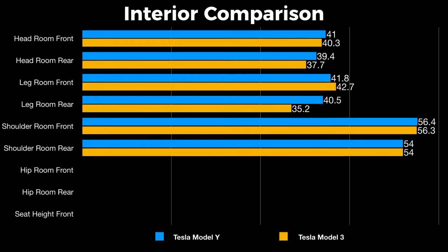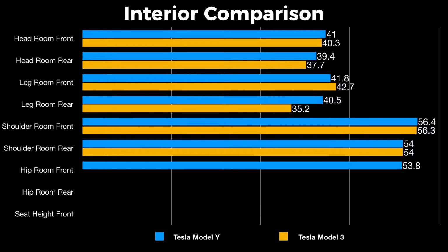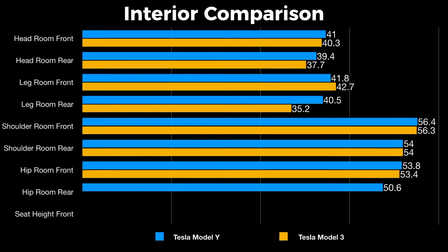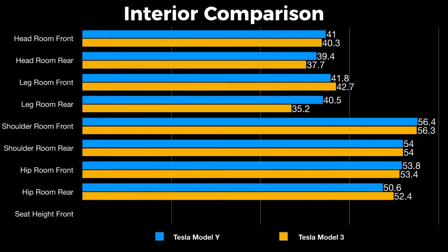We have the hip room in the front of the Model Y coming in at 53.8 inches, and the hip room in the front of the Model 3 coming in at 53.4 inches. We have the hip room in the rear of the Model Y coming in at 50.6 inches, and the hip room in the rear of the Model 3 coming in at 52.4 inches.